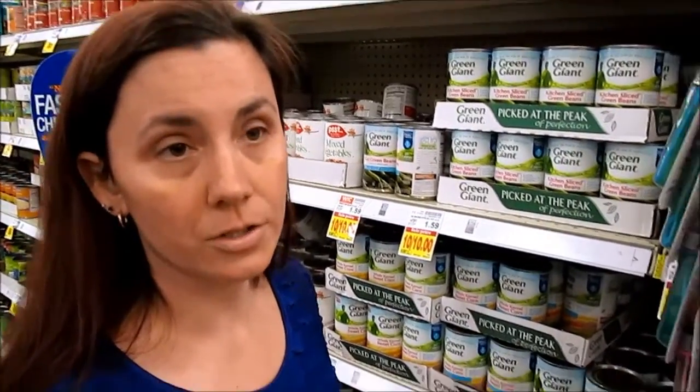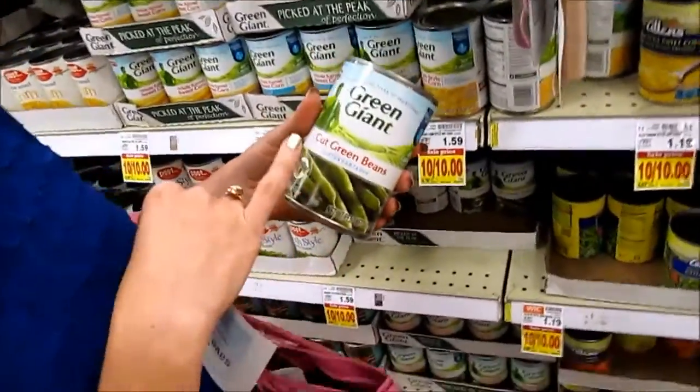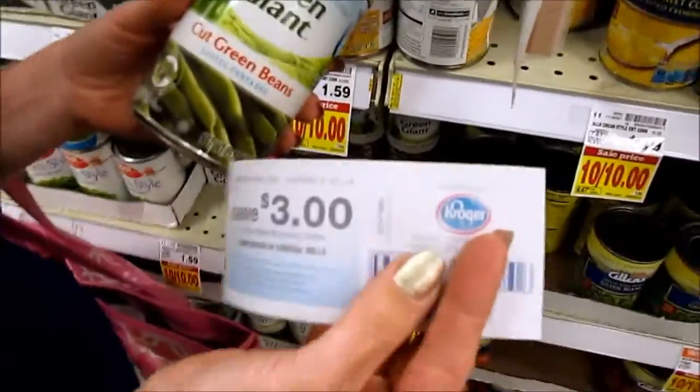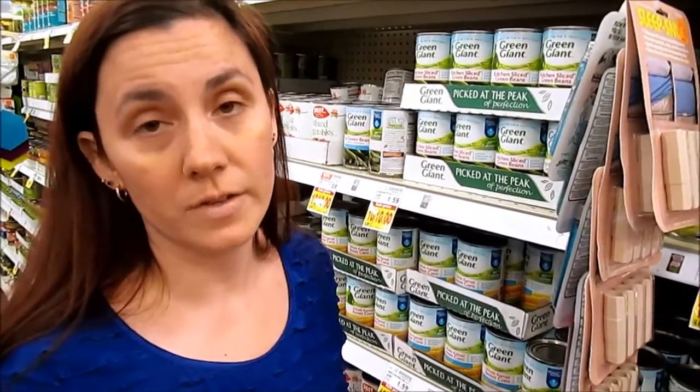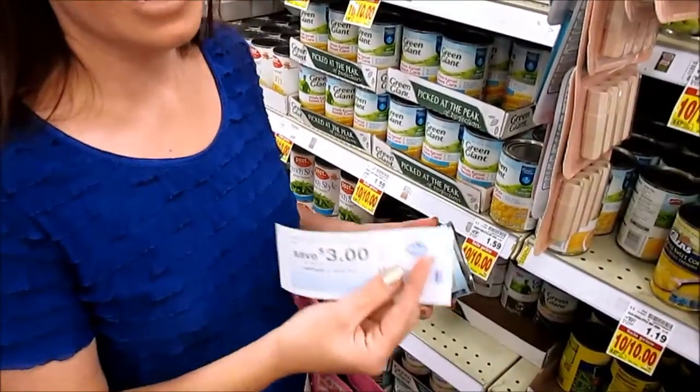So what I'm actually going to do is roll this. I'm going to go buy six more, use this to pay for it. I will pay $3 out of pocket for the second six I buy, and I'll get another one of these. You can roll Catalinas at Kroger.